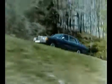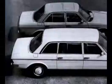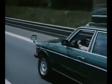The first makeover in 1977 resulted in 3 body variants: a coupe, another sedan with longer wheelbase, and an independent variation of the T.